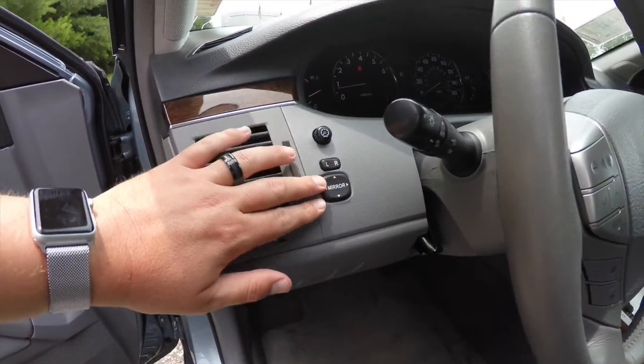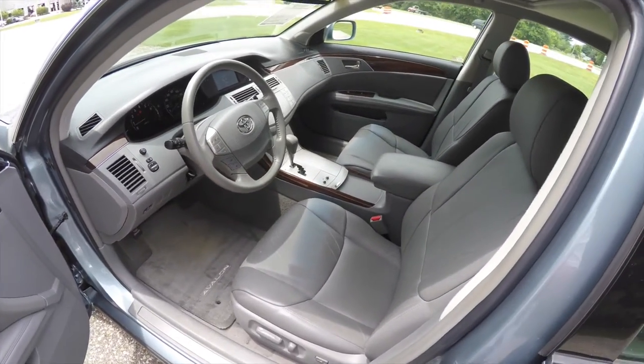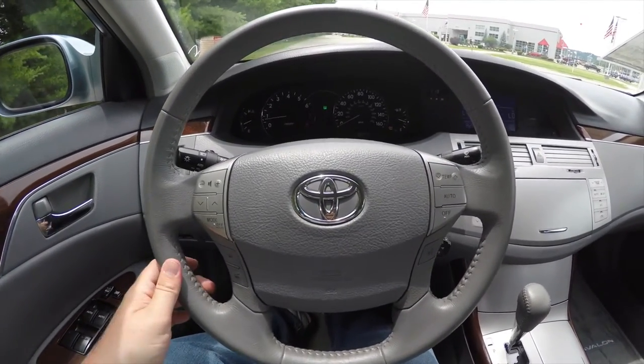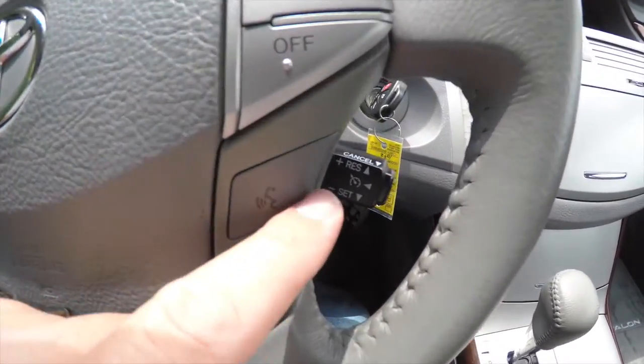Power mirror switches are on the dash. Plus a leather wrap, tilt and telescoping steering wheel. Alright, pan through the interior, just a little more detail. You do have audio controls, climate controls. You've also got your Bluetooth controls on the steering wheel, as well as cruise control.